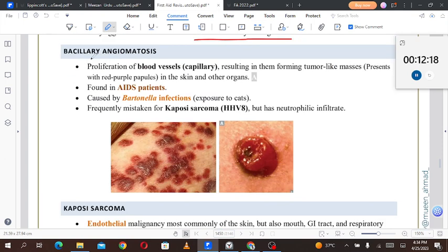What is bacillary angiomatosis? Bacillary angiomatosis is caused by an organism that we call Bartonella henselae, and that is caused by the manifestation of cat scratch disease in immunocompromised patients. Proliferation of the blood vessels, capillaries, resulting in them forming tumor-like masses, present with red purple papules in the skin or other organs.